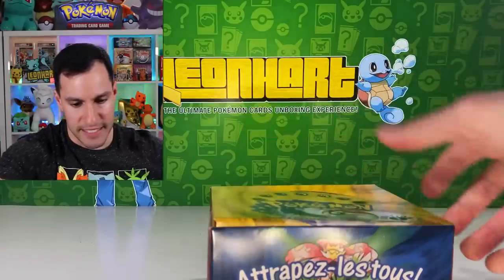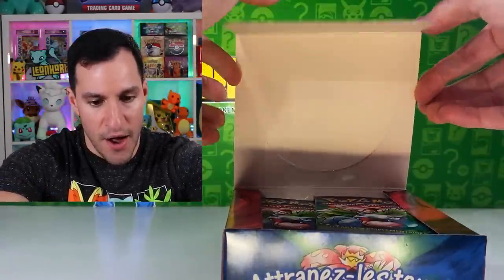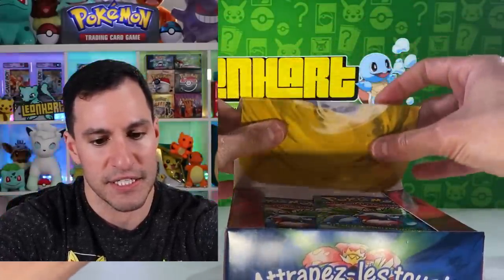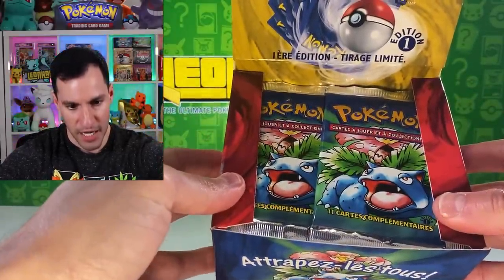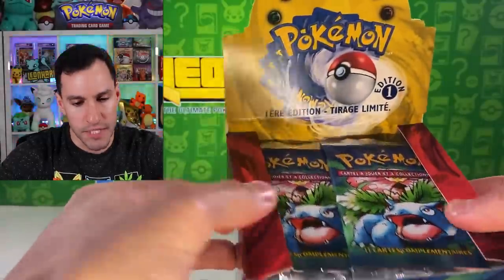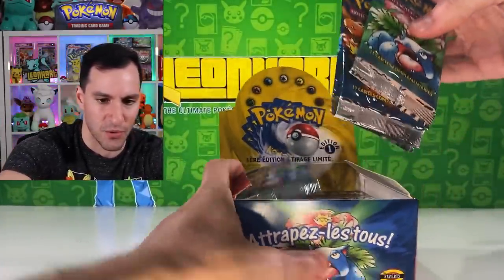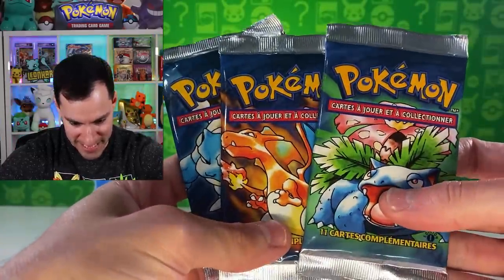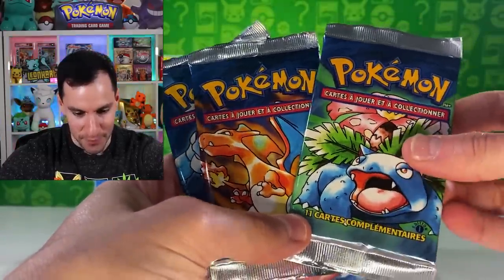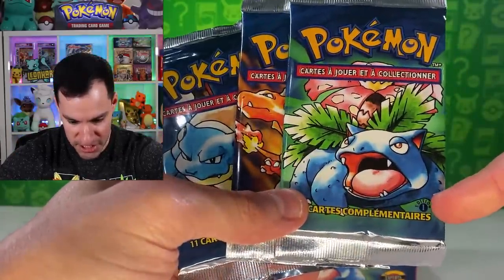Here it is. Are you ready for this? Oh my gosh. Hold on. There we go. Is that not beautiful? Hold on. Nothing like 20-year-old base set packs. Oh my gosh, this is gorgeous. Look at the pack arts from these. They're brighter than their original counterparts, it looks like. It does have the first edition stamp.